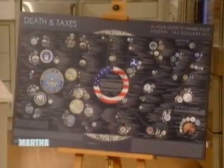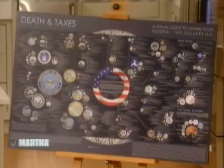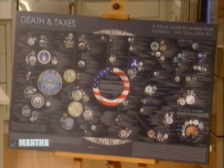But yet you have poured over, how many pages actually in the 2009 budget? There's over 1,000 pages. 1,000 pages of budgetary information, numbers, jargon. It's confusing. And you have distilled it to this beautifully designed chart over here. It's called Death and Taxes, a visual guide to where your federal tax dollars go. And boy, is it fun to study this. Not only fun, but extremely informative and interesting.